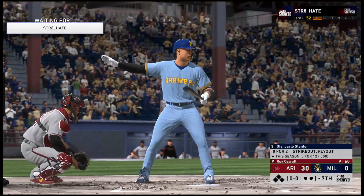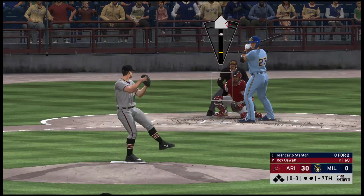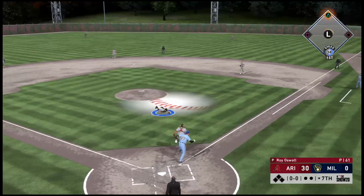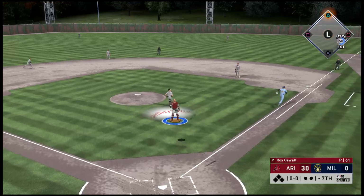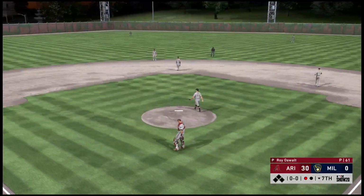In now, Giancarlo Stanton. He's 0 for 2 thus far in this one. The left fielder. First pitch coming. Here it is. Pitch to Stanton, pops straight up. And he'll stay with it here as he puts the squeeze on it for out number 1.